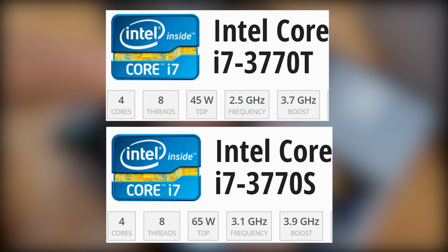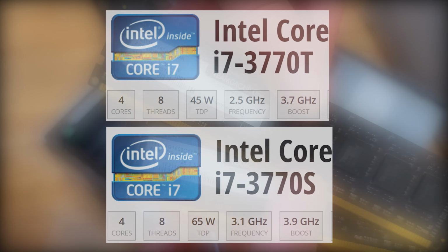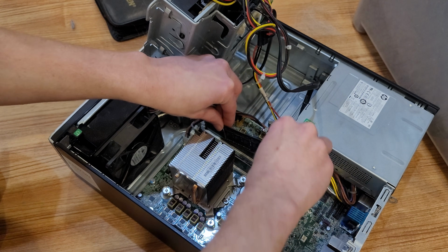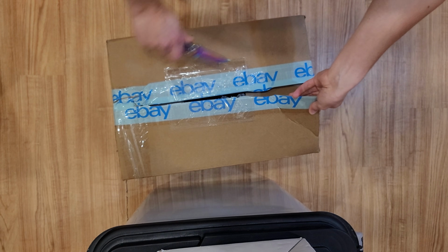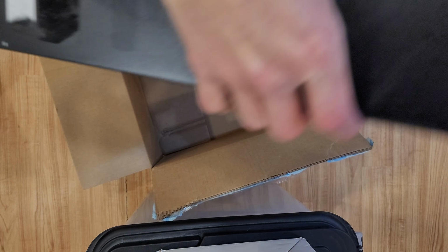They also made a few lower wattage models suffixed with S and T, essentially just underclocked 3770s. So if you needed 4 cores and 8 threads in a small form factor without a lot of room for heat dissipation, these chips were for you. And that's how I ended up with this, the HP Compact Elite 8300 desktop PC.